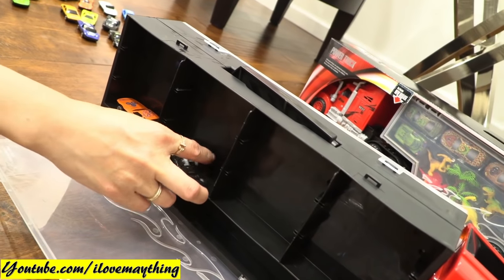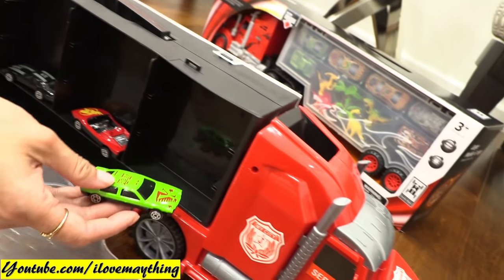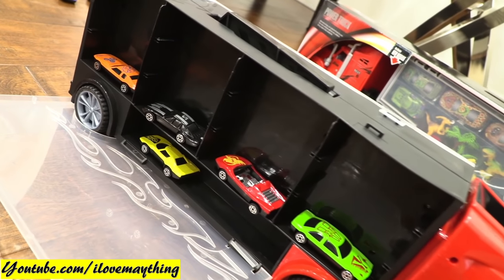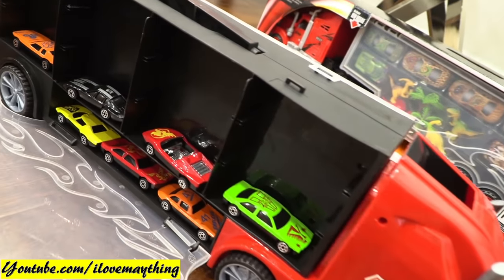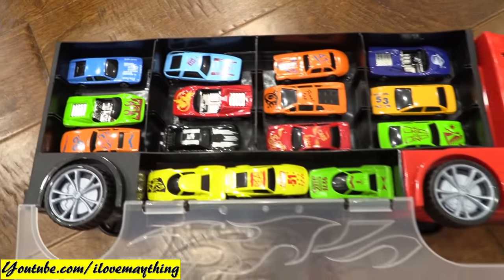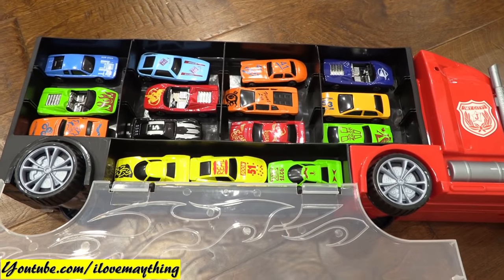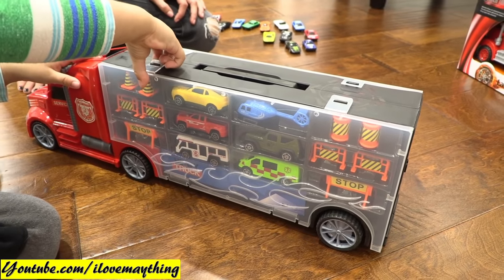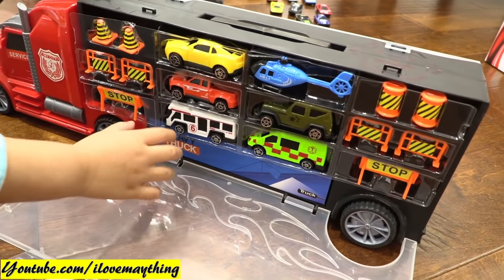Okay. Orange. Black. Red. Green. Yellow. Red. Orange. Oh, nice, Marksland. Colorful cars, huh? Very nice. Okay, close it. Oh, open, Marksland, open. Open the trailer. There you go, Marksland.